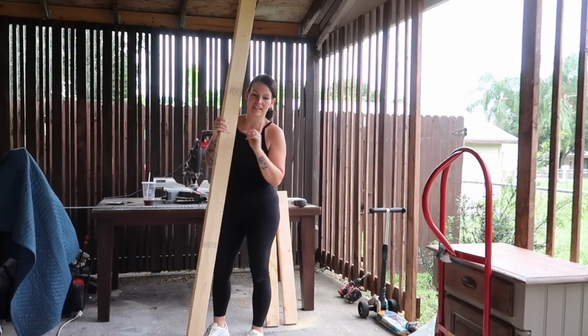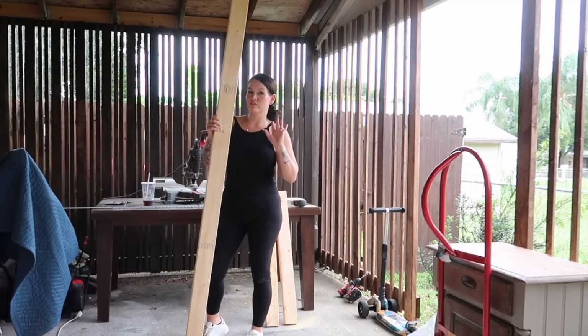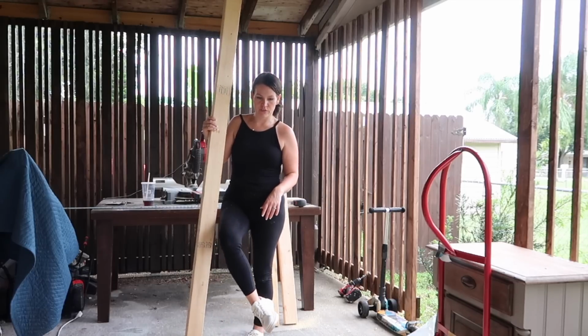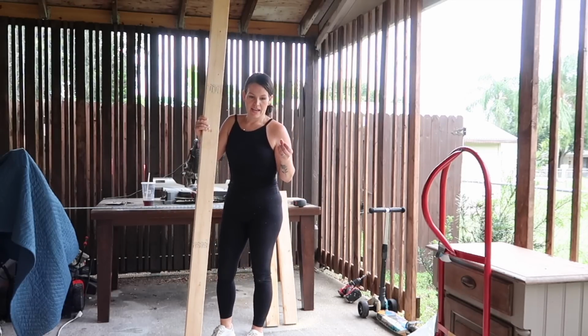So we're working on cutting down all of the 2x4s to 5 foot. I need 4 of them at 5 foot, and then I'm going to cut out the box for the frame. So I'm pretty much making a seat box.